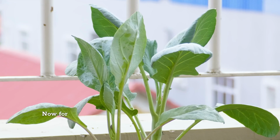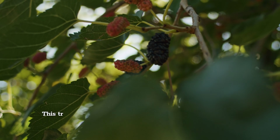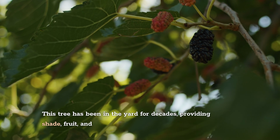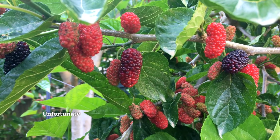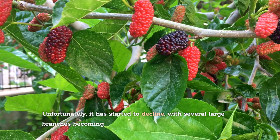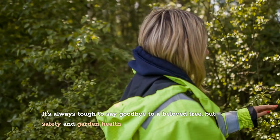Removing the mulberry tree. Now for the difficult part of the day, removing the old mulberry tree. This tree has been in the yard for decades, providing shade, fruit, and a home for birds. Unfortunately, it has started to decline, with several large branches becoming weak and brittle. It's always tough to say goodbye to a beloved tree, but safety and garden health come first.